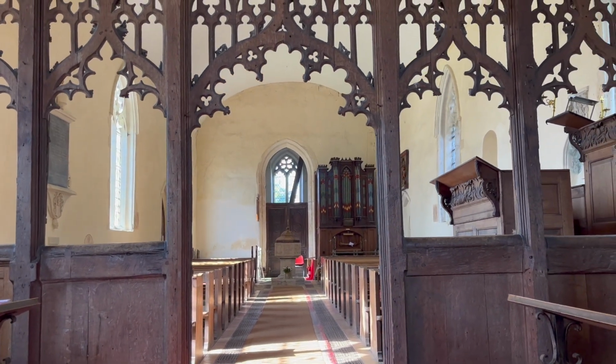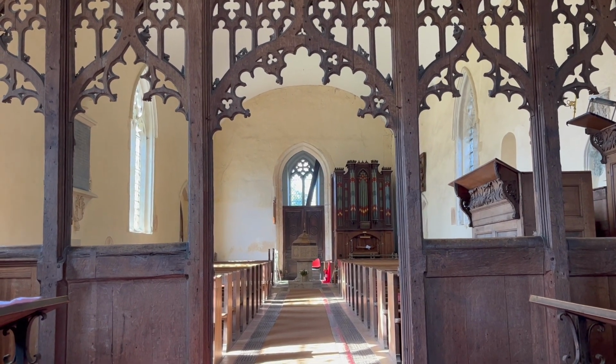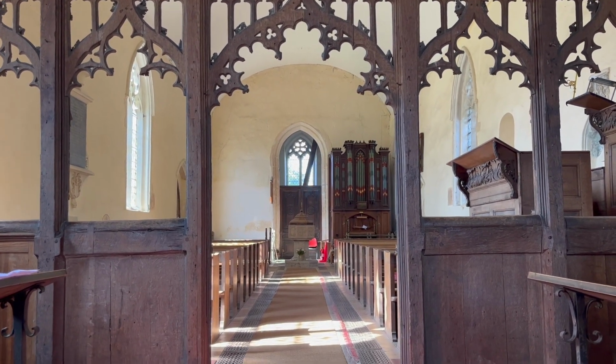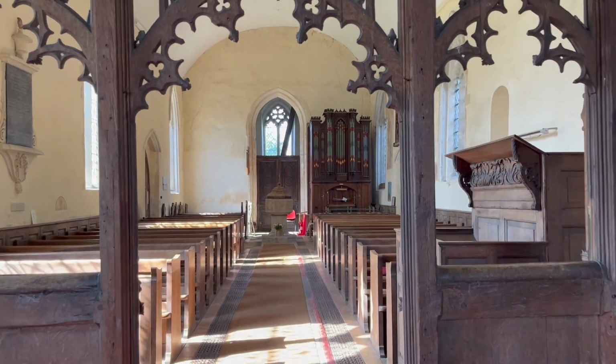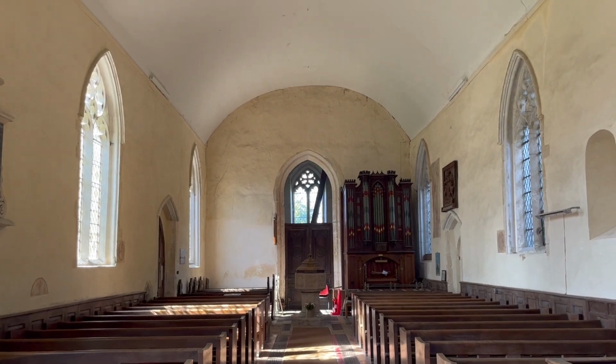And I thought this was quite a good shot. Sort of framed by the screen. The rood screen. But that's pretty much it for the chancel, I think. And for the interior of the church, I guess.